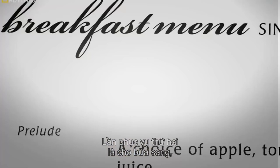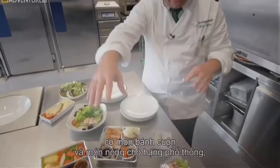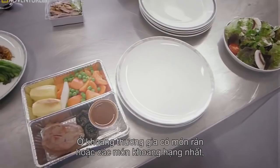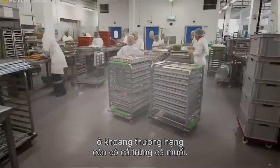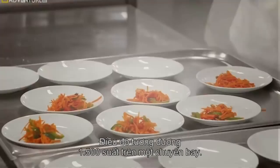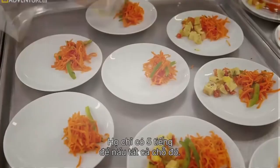You see as well, if you have this tray where you have a fruit salad, you have a pastry item, and you have a choice of hot meal in economy, all freshly cooked. And then in business, of course, you have this small satay service, or first class service, even caviar on board in suite class. On a full flight, that equates to more than 1,500 meals. And this kitchen has just 5 hours to cook them all.